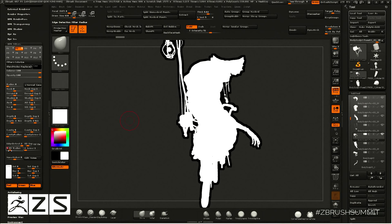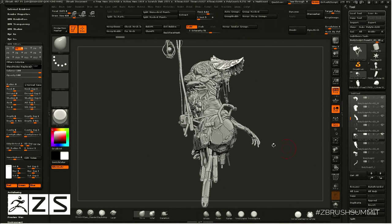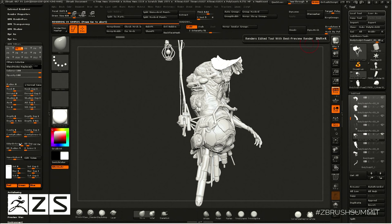I'm not rendering. Oh, right, I need a material. For this one, it doesn't work with materials, so I tried to pick a simple graphic one, and I forget which one I ended up with, but let's just say it was this one. So I render over this, and then I get my outlines.